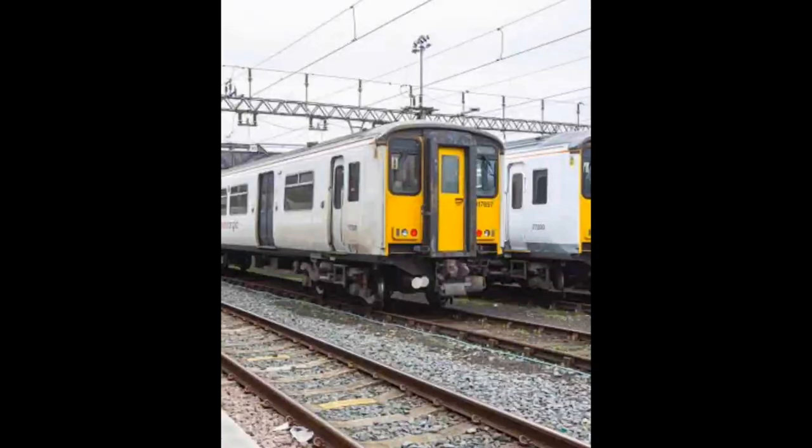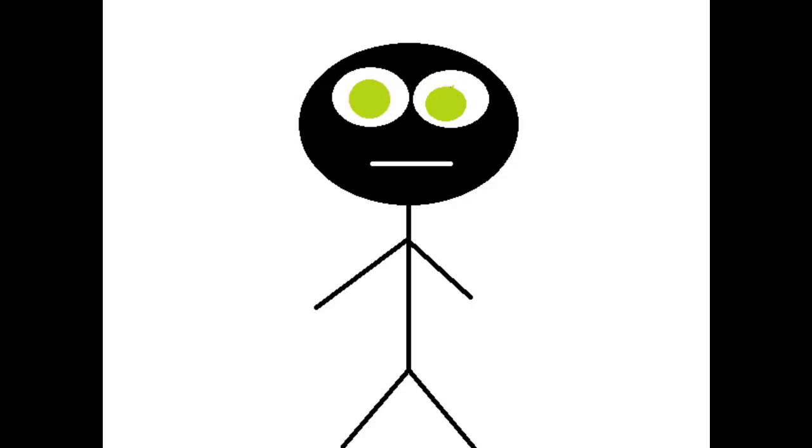Number 6. The Class 317 for both Connect and Airlink. I know this train was already out of service. It will still work on both Connect and Airlink since this train does regional routes and terminates at Stansted Airport, and also has first class on it. It will work for these operators. I strongly agree with that as well.